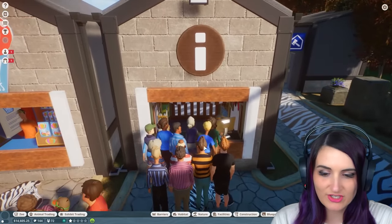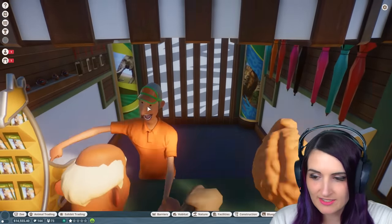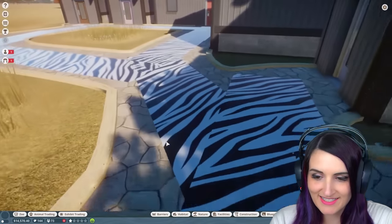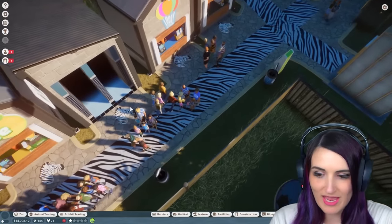So this is the information desk. Are you telling everybody about the wondrous world of zebras? What the heck are these animals doing? These aren't zebras! Yes, but we have this plush zebra carpeting that is glitching out like crazy because I laid it on top of one another. We have this mural of a zebra head here. And as you can see, there's one in front of every single vendor.